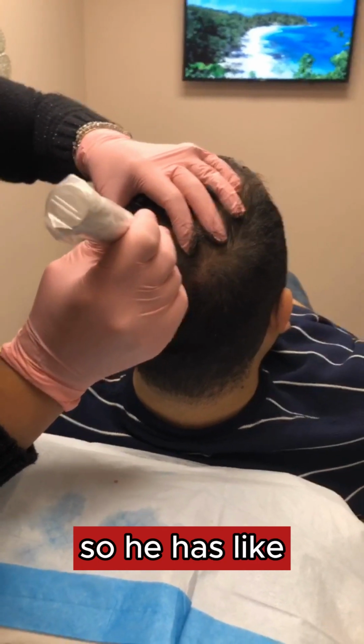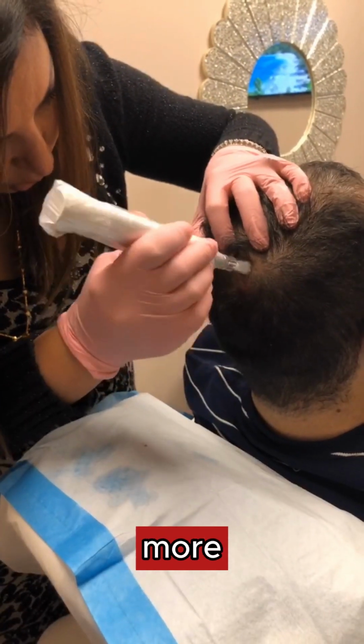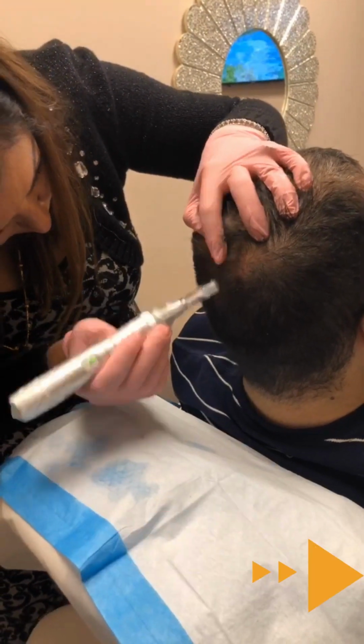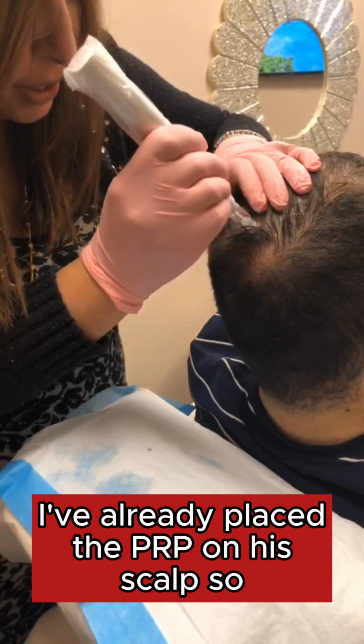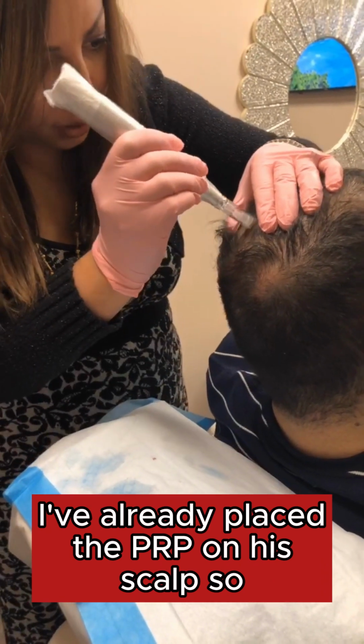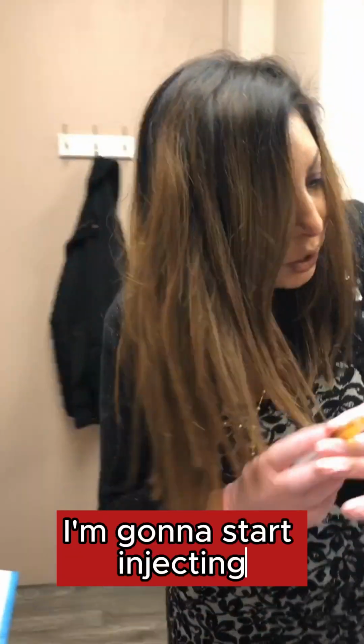So he has certain areas that are a little more intense than others. I've already placed the PRP on his scalp. So, okay, put your hair down. I'm going to start injecting.